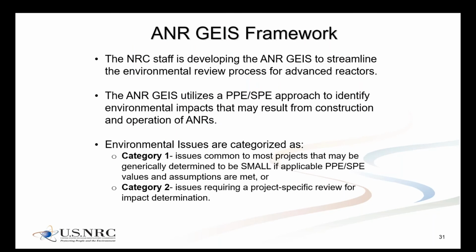So our goal in developing the ANR GEIS is to streamline the NRC environmental review process for advanced reactors by utilizing the PPE and SPE approach that's been discussed to identify the impacts that may result from construction, operation, and decommissioning of advanced reactors. In addition, this GEIS is considering the impacts of fuel cycle and continued storage. Before I go a whole lot further in the presentation, I think it's important to share 3 quick background points that will help to frame our discussion today.